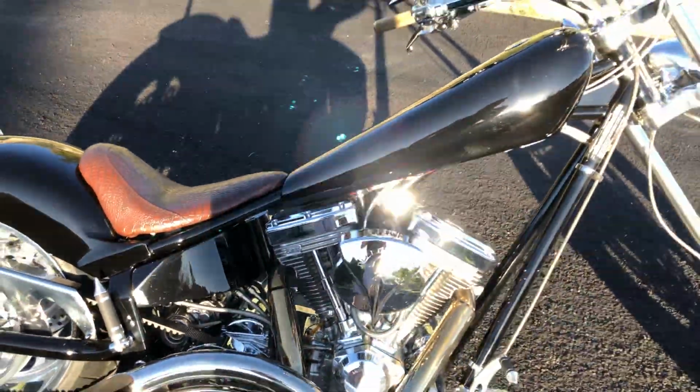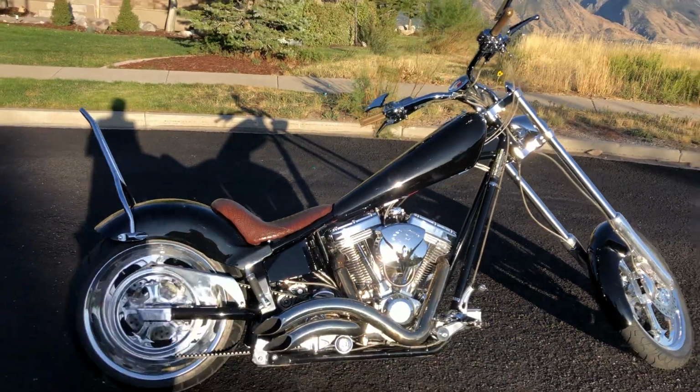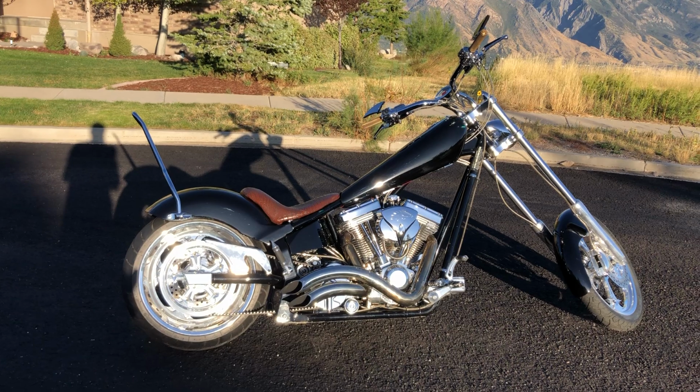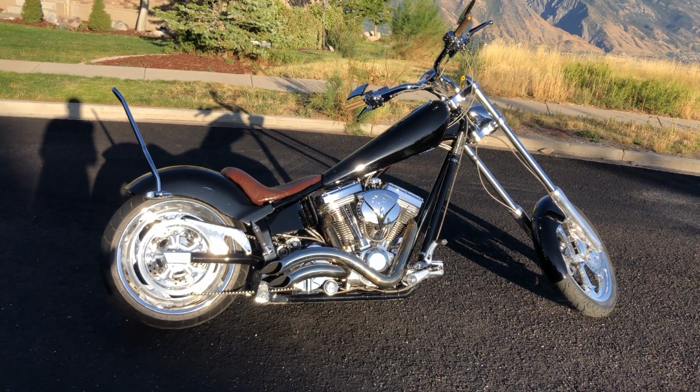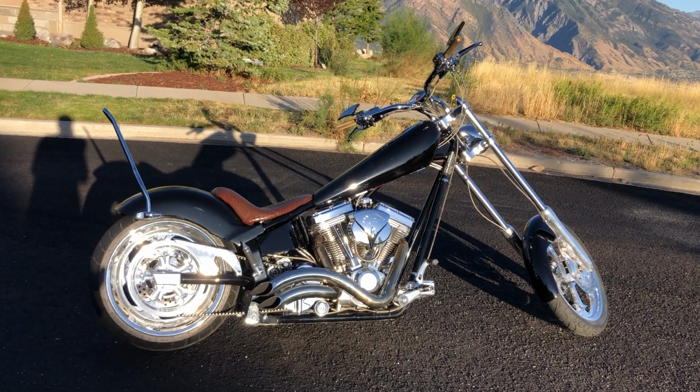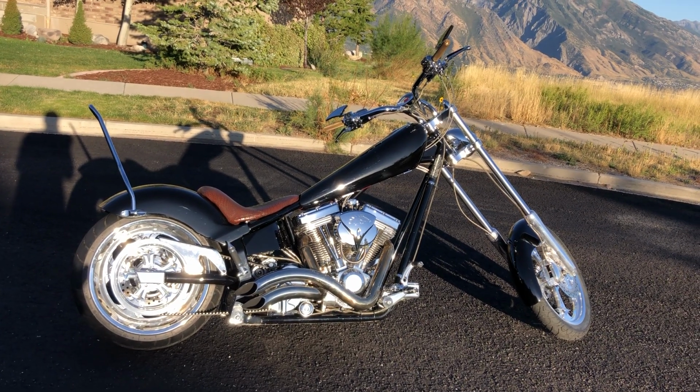Alright, so there you have it. Definitely shows the motorcycle runs extremely well, rides even better. Definitely a very, very nice motorcycle. Everything functions as it should, and definitely should give you a lot of years of enjoyment.